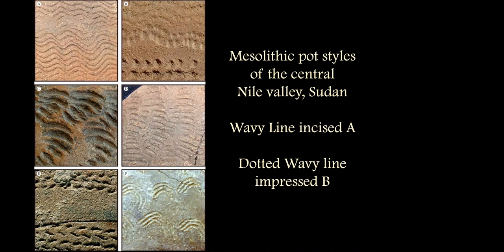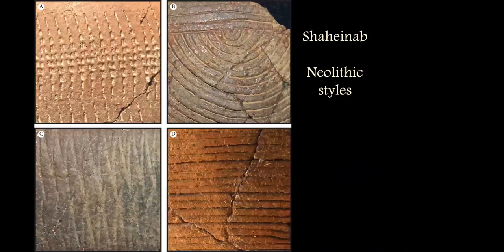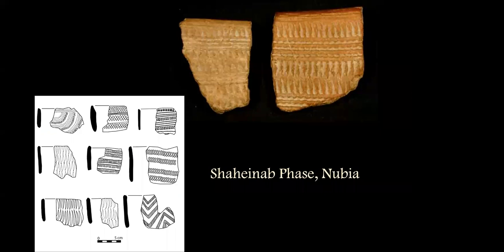Marking pottery this way is really characteristic of the older ceramic traditions. For example, the Jomon culture in Japan. We can look at a variety of different pottery styles in different parts of the world. And yet we'll see it in Sudan side by side with the painted pottery a little bit later on. But these are all very, very ancient. And you can see there's not any intact pottery.